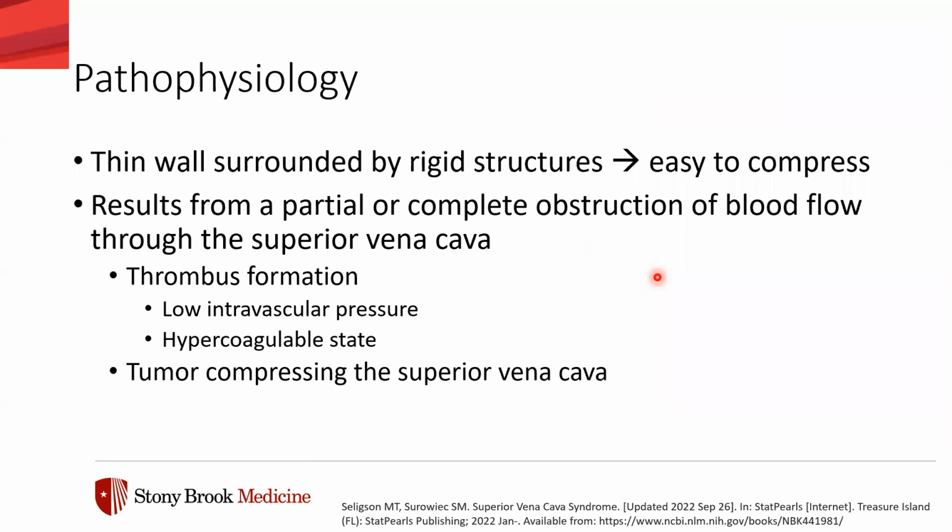Now the pathophysiology: the superior vena cava has a thin wall that's surrounded by rigid structures, making it really easy to compress. Superior vena cava syndrome results from a partial or complete obstruction of blood flow through the superior vena cava. That could be due to 2 different mechanisms. It could be due to thrombus formation within the superior vena cava. It is a vessel of low intravascular pressure, so that easily allows for thrombus formation, because if the blood isn't going through with high pressure, it's flowing a little slowly.